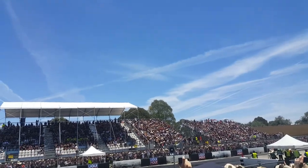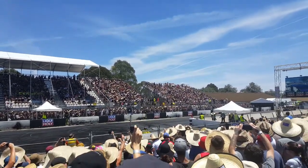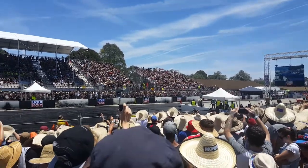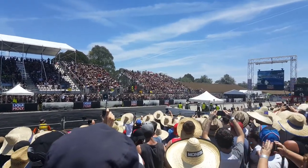Block FJ40 Land Cruiser. First competition burnout ever for this weapon. It's what's left of the Land Cruiser. Well, we're going to find out.